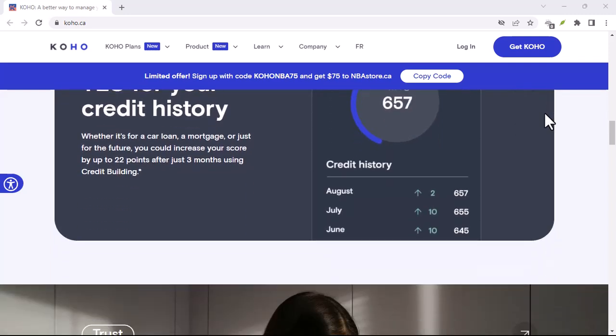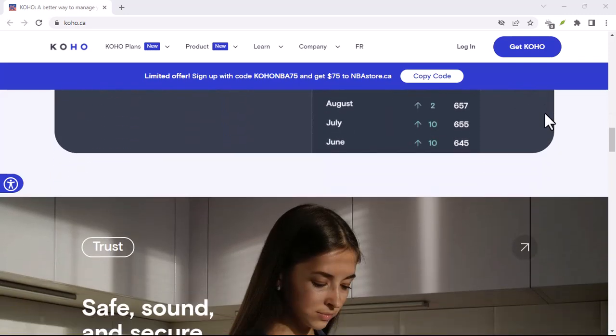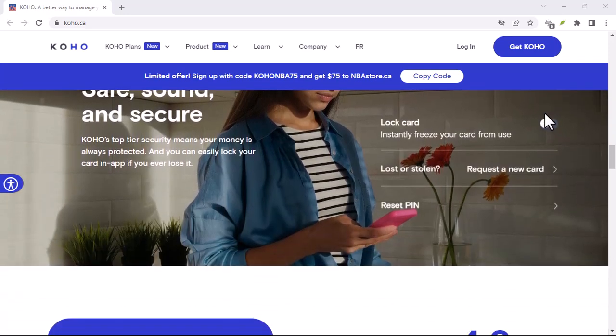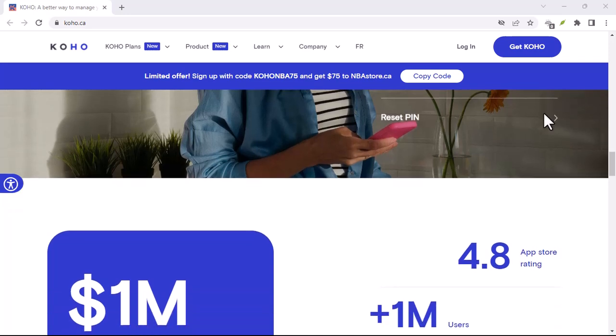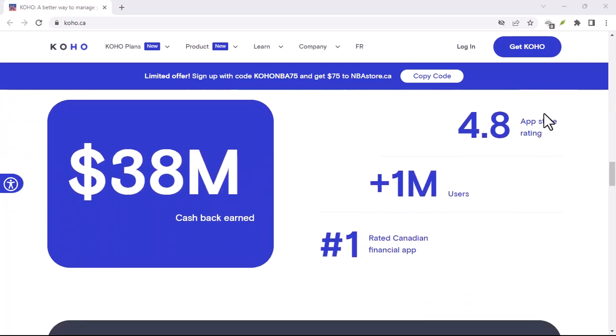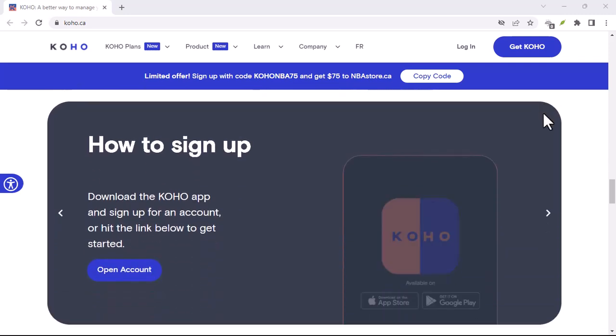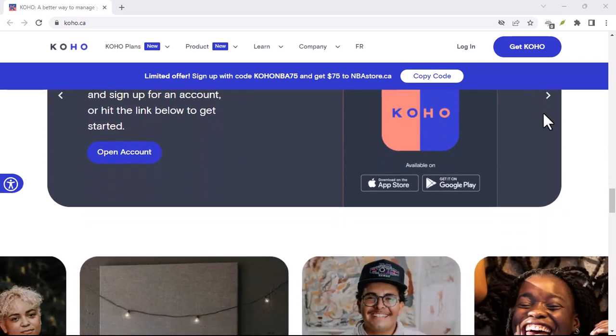Well, Koho does have limits on how much you can deposit at once. These limits are in place for your protection, to prevent fraud and other issues. So, if you're expecting a large sum, you might need to break it up into smaller transfers or explore alternative options. But wait, there's more.